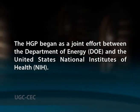The Human Genome Project began as a joint effort between the US Department of Energy (DOE) and the United States National Institute of Health (NIH). The Department of Energy's initial reason for entering the project was to gain a better understanding of the potential health risks that were involved in energy use and the production of energy, especially the risks involved with radiation.